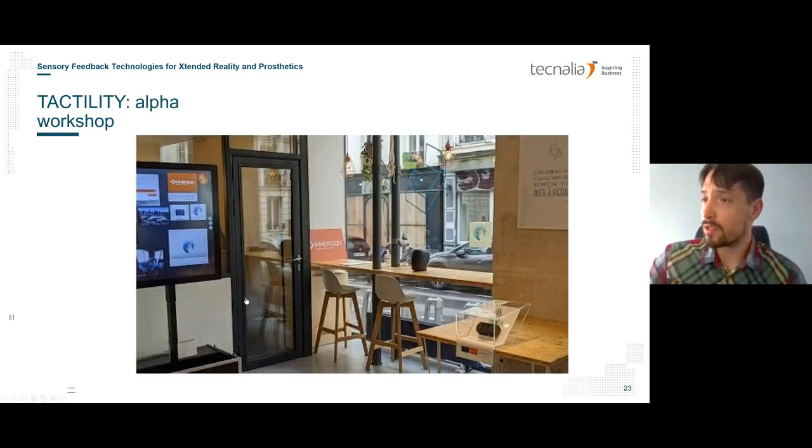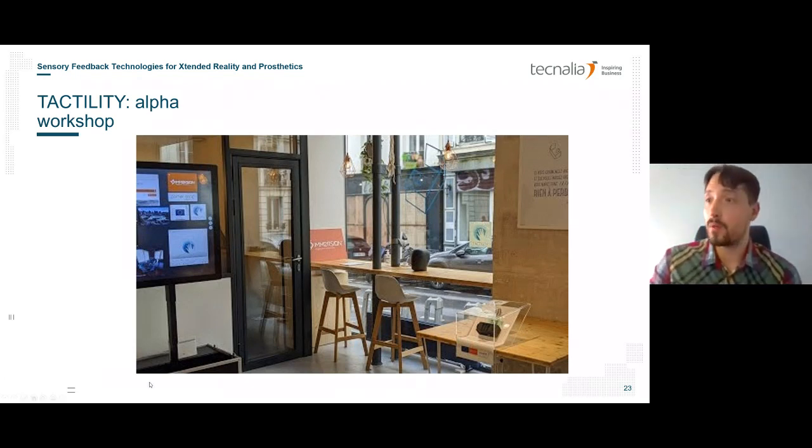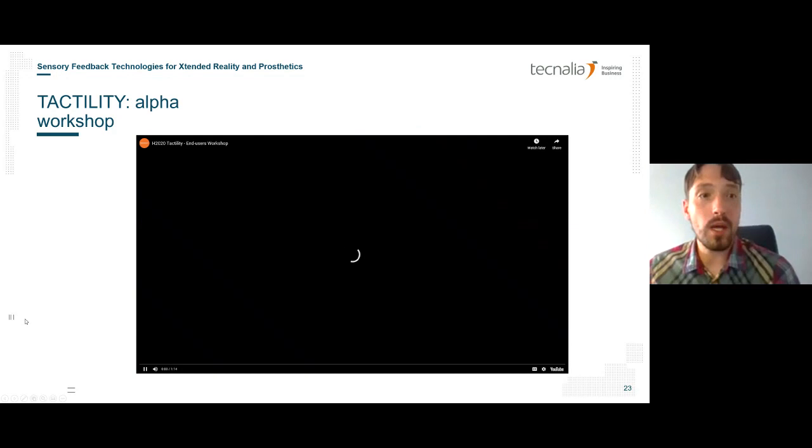I want only to show you, because this is a project that started less than a year ago, so we don't have too many results and papers are being written currently, and we don't want to disseminate too much now. But what we had is one workshop, and hopefully this will work now. Yes, it will. Okay. So we made one workshop.